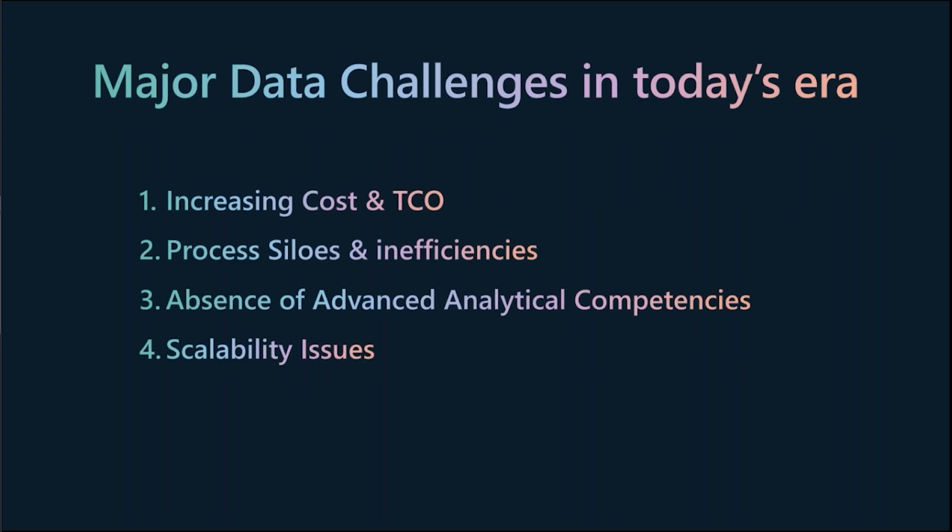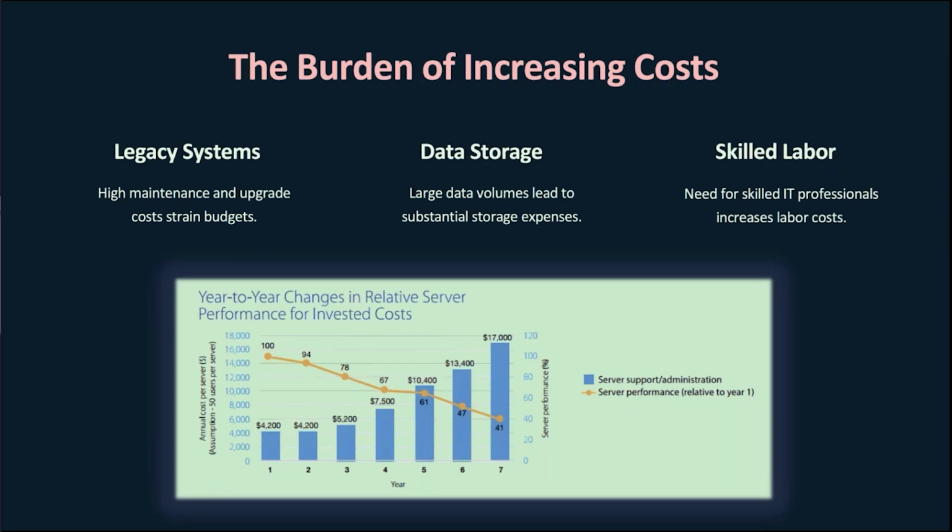So here are some of the major challenges in today's world: increasing cost, teams operating in silos, inefficiencies, absence of advanced analytical competencies, and scalability issues. So these are all part of the traditional data management system. Right. The burden of increasing cost, right?